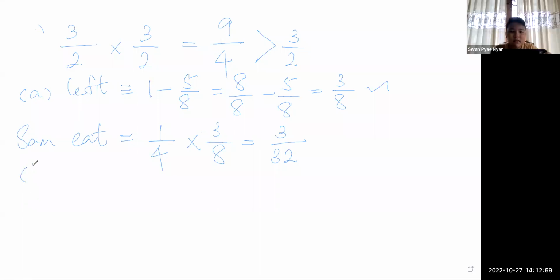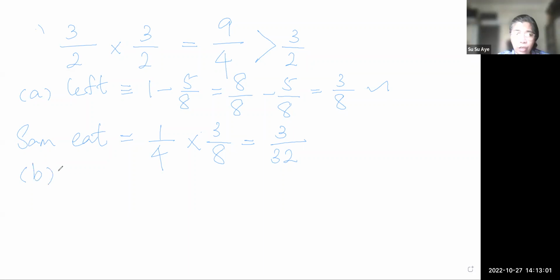Question B. The guests at a party eat 7x10 of the roses. Guests eat 7x10. What is left? 7 by 10 eaten, so we find what is left.